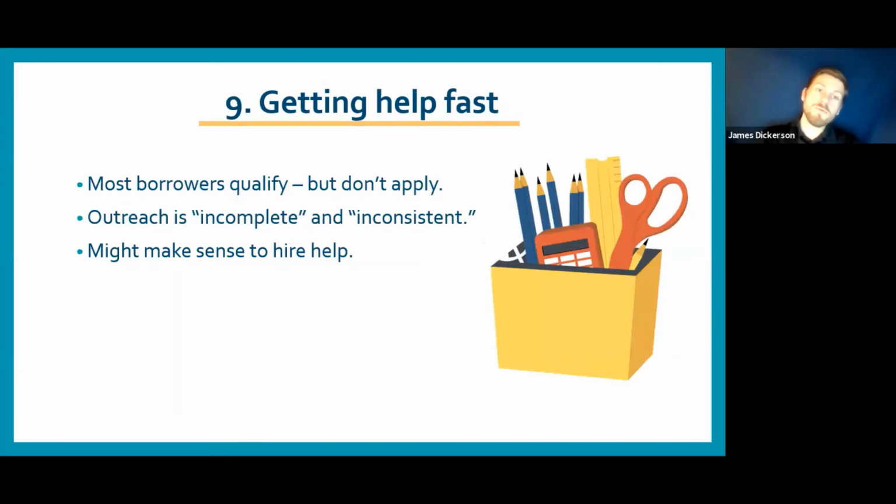So, we're going to talk about getting help fast. Many borrowers qualify for help, but they don't know that it exists and they just don't apply. You may qualify for an income-based repayment option or one of the other options that we talked about today, and just not know that you qualify for it. So that's the purpose of this course, is to educate you about the options that exist.